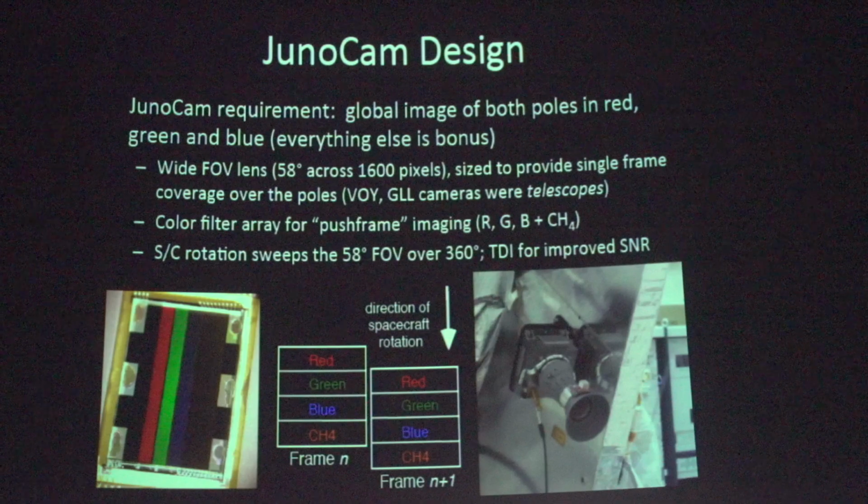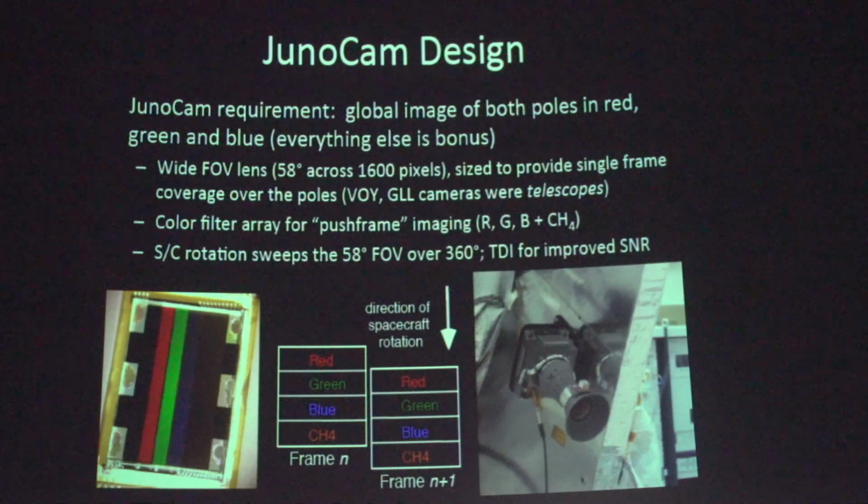So when you're building an instrument, you start out with, well, what do you want it to do? And that drives a lengthy requirements document, usually tens of pages. Because this was an outreach camera, I put 3 requirements and they fit on 1 page. And our camera was built by Malin Space Science Systems.